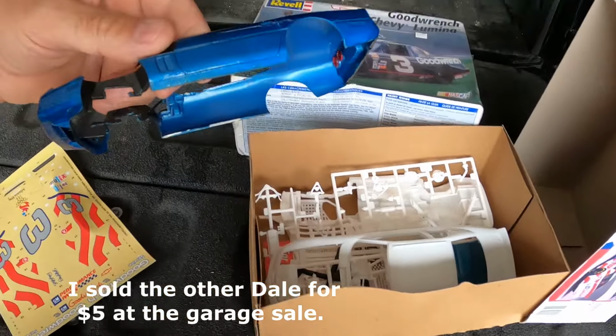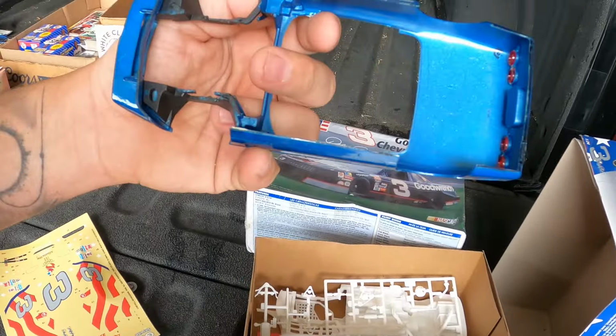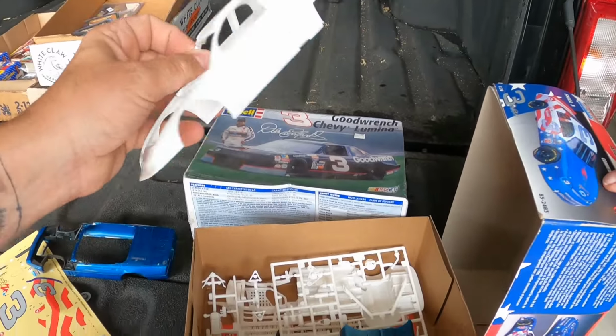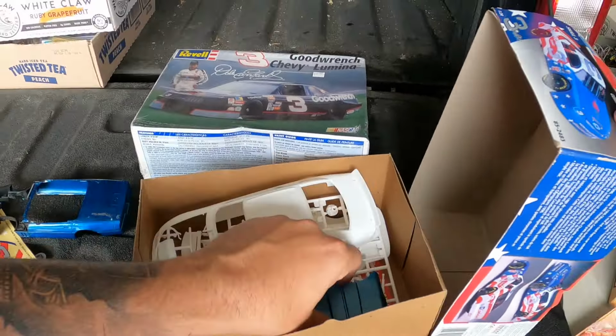Oh, you know what? Wait a minute, what is this? They threw an extra piece in there. No, that's not it, that's this one. So they must have thrown an extra piece in there. It's really weird.